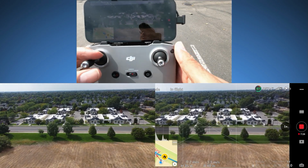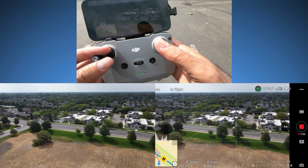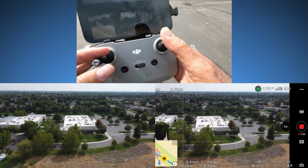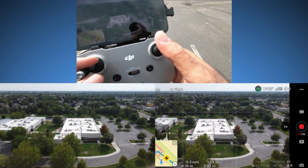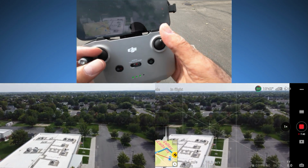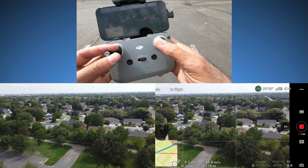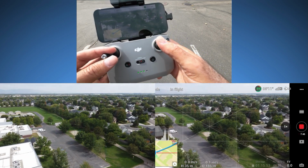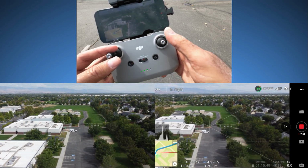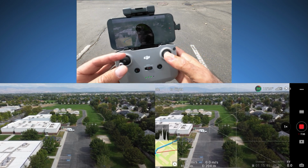And again, you know, the sun's out and I am in direct sunlight, and so far no dimming here at all. Let's go full speed this way. And I think it'll get up a little bit faster. Yeah, look at that, very quickly up to almost 16 meters per second. And then let's go the other direction here. And oh boy, look at that camera tilt. We're in sport mode, so there's nothing wrong with that.